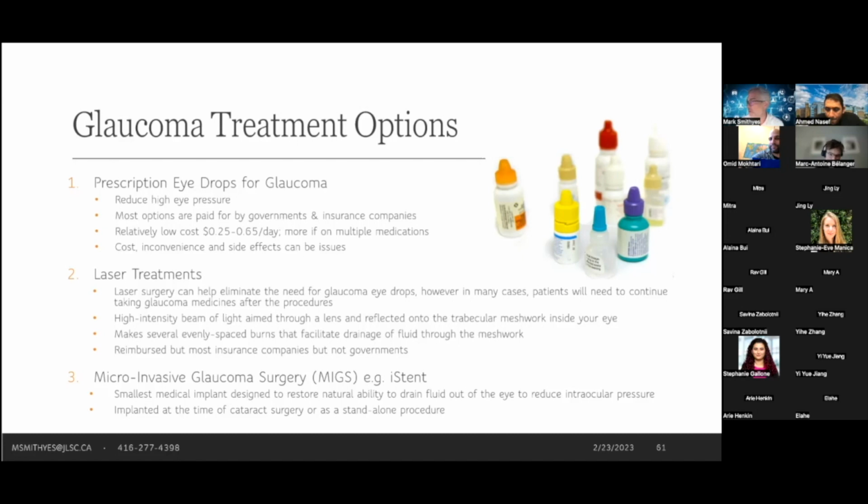So cataracts are very common in the elderly, and so they get cataract surgery. They get that old lens taken out, the foggy one. They get the new one in. Oftentimes, they will do this glaucoma piece at the same time.